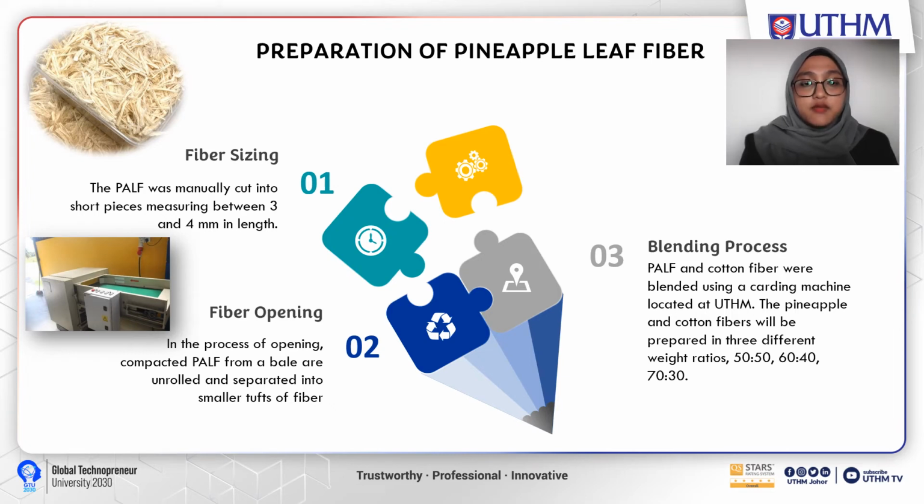The next process is fiber opening. In this process of opening, compacted pulp from a bale is unrolled and separated into smaller tufts of fiber. And the last process is the blending process, in which pulp and cotton fiber were blended using the carding machine located at UTHM. The pineapple and cotton fiber will be prepared in three different ratios, which are 50-50, 60-40, and 70-30.